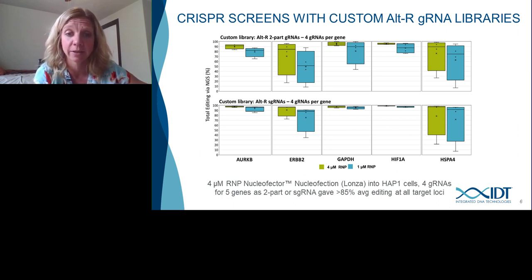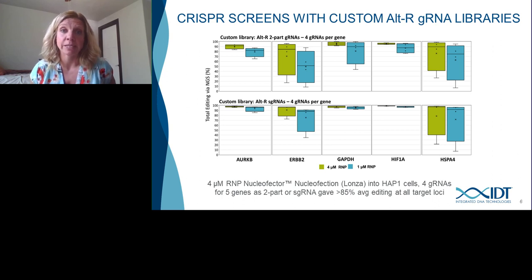And what we really see here is that at the higher dose at all of these genes, for both the two-part or the single guide RNA, we're getting greater than 85% efficiency at every loci we're looking at. And this is in HAP1 cells here. So our algorithm is predicting very highly efficient guide RNAs, and we're able to deliver these and create really high levels of editing.